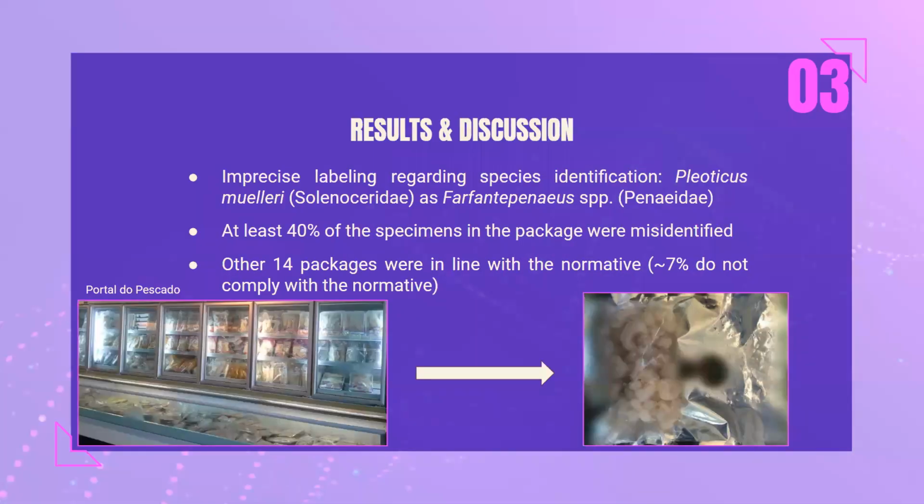We found that there is imprecise labeling, that is, error in species identification. In one sample, we found specimens of the species Pleoticus milleri of the Solenoceridae family, which should only contain pink shrimp, species of the genus Farfantepenaeus of the Penaeidae family. In this case, at least 40% of the specimens in the sample were misidentified.